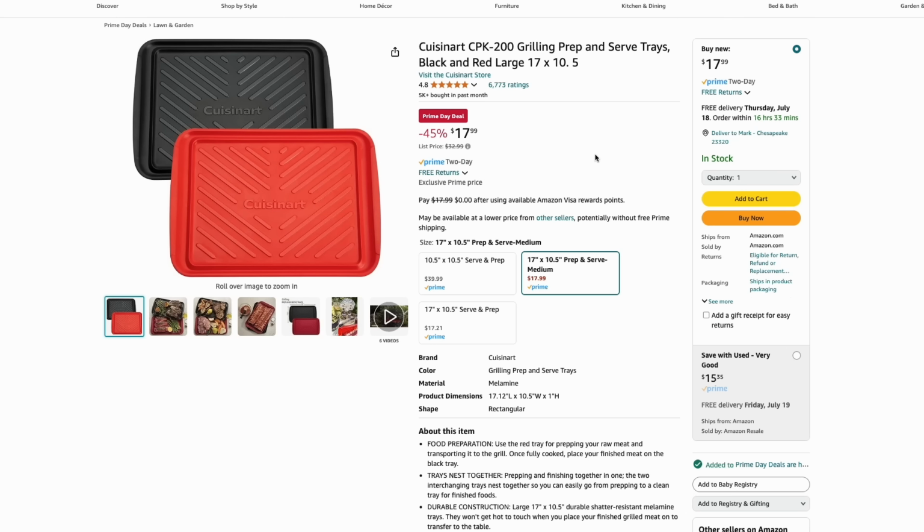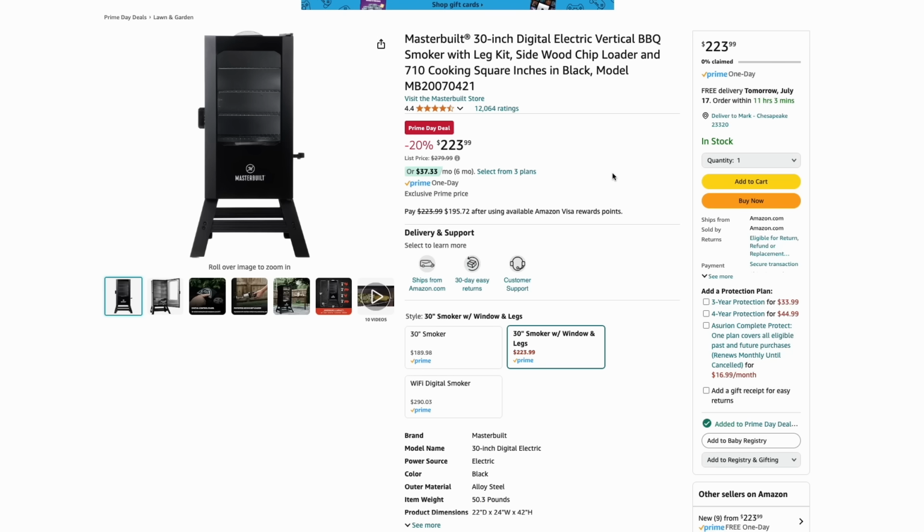Cuisinart has these great grilling prep and serve trays. They're color-coded, so you can kind of have one for raw meat and one for the finished food, so you don't have any cross-contamination issues going on there. These are almost half off at just $18 for that two-pack. You also have a nice deal on this Masterbuilt 30-inch digital electric barbecue smoker that's 20% off at just $224.